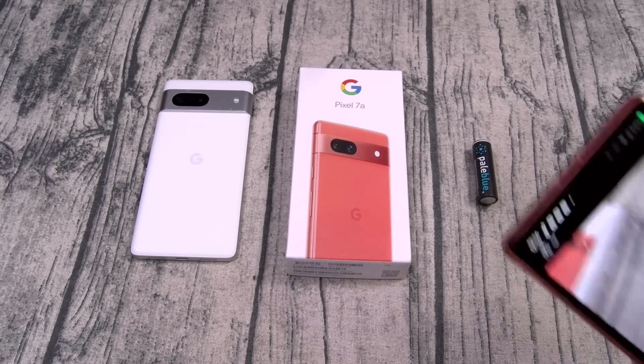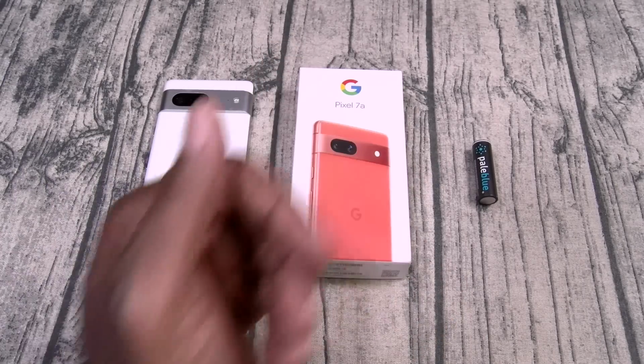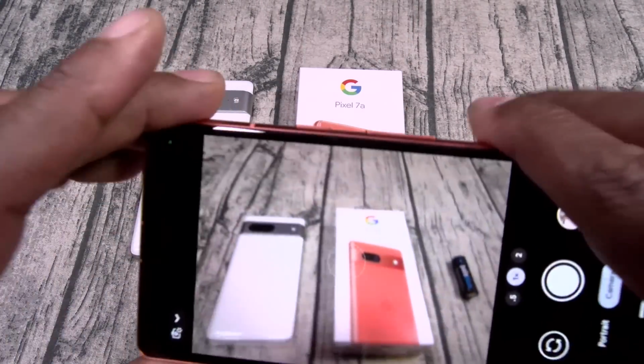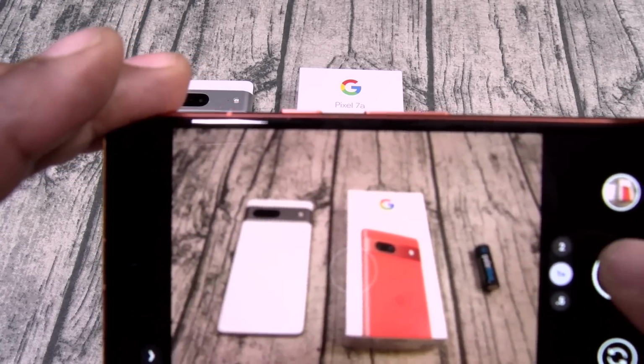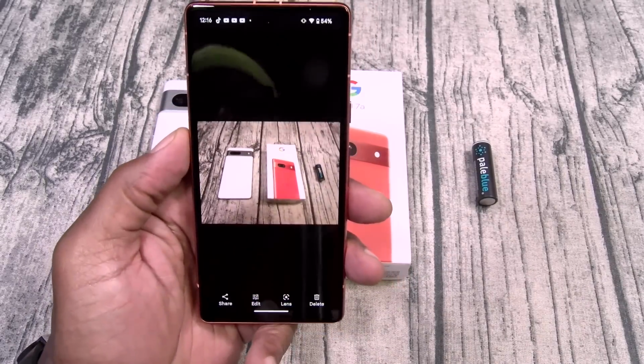Here's how it works. Say I want to take this picture. Now, we got a little battery on the table. Say that battery was something like some paraphernalia, maybe a little blunt or something that we want to get out of the picture, we don't want nobody to see. So I take that photo, right? Now, let's go to edit.